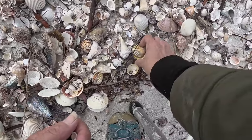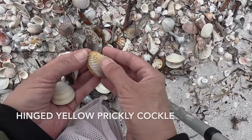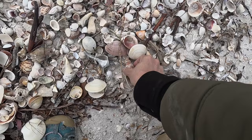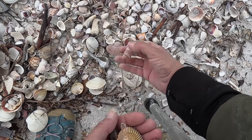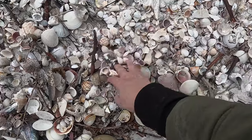Look at that yellow. Wow. Pa-pow. Hinged pear. Bright, bright yellow. Bright yellow prickly cockles. Gorgeous. Chunk of a true tulip there. It's in pretty rough shape, though. I don't think it'll hold up to processing. It's very pitted. Yeah, that won't hold up, so we'll leave it behind.